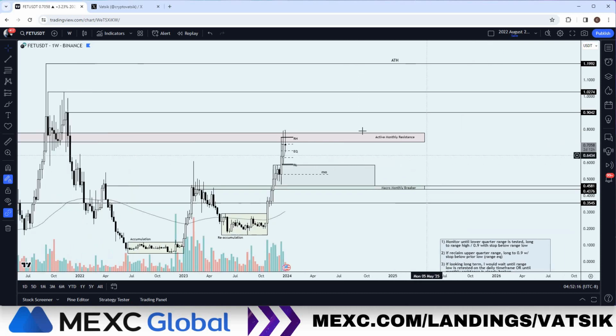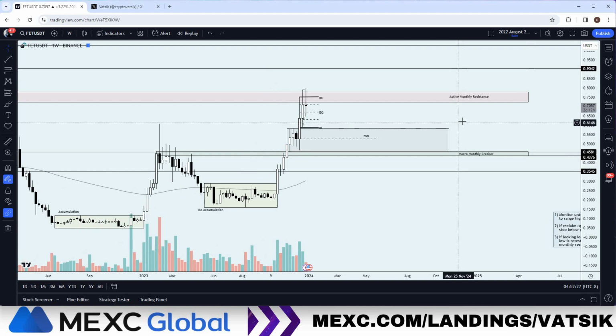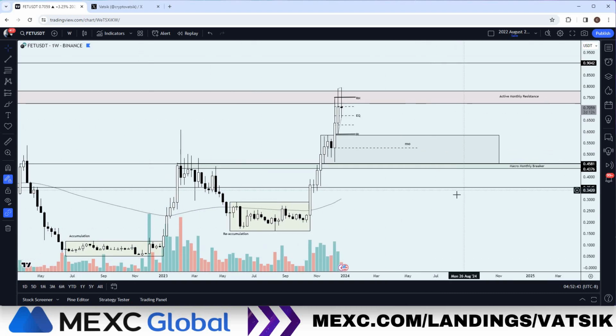Okay, let's zoom in a little bit closer on the current price action because there's some key things to really look at closer here. So as I said, we clearly have bullish price action here out of our accumulation ranges. We've broken high time frame resistance and flipped it into support. We have technically had a nice back test of that support here in green, the monthly breaker, which sits at around 45 cents. But I consider this more of a back test rather than a retest.